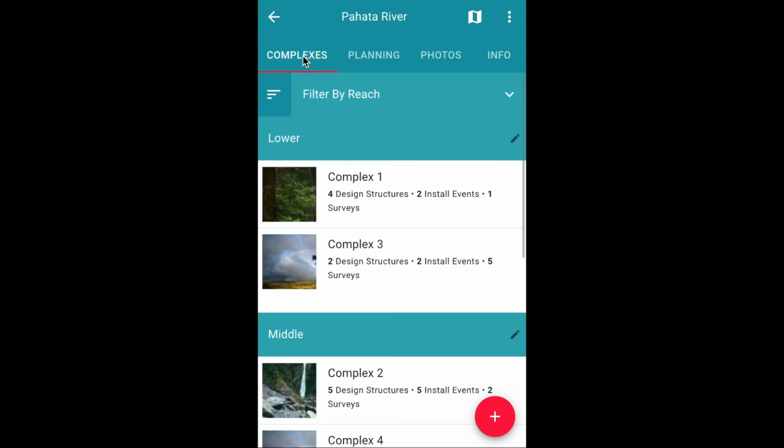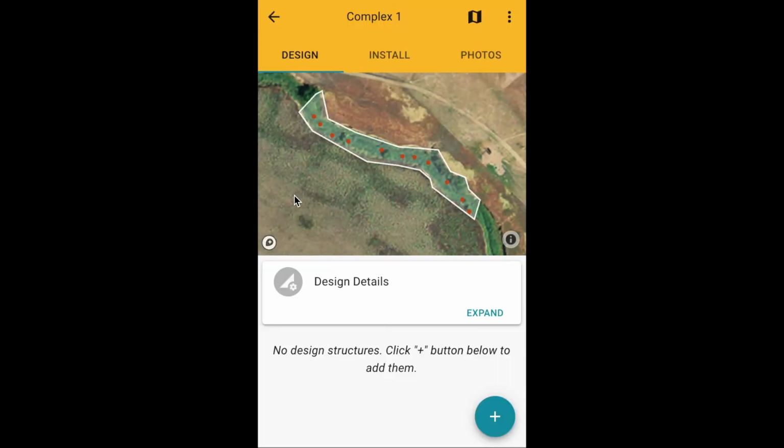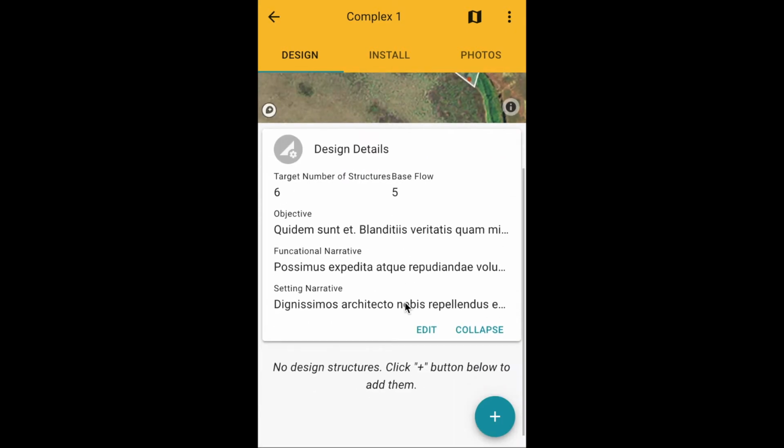So if I go back to the complex view, in this lower reach I have this complex one, and I'm going to click on it now to go to the complex details. And we have three concepts within a complex. We have the design, so what we think we're going to do. We have the install, so what things we've actually done or put on the landscape, and then photos capturing it. And so we can have multiple designs. There's only ever one active design, but we have multiple designs.